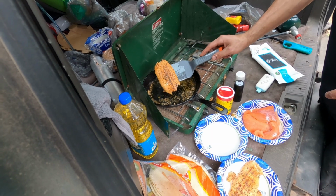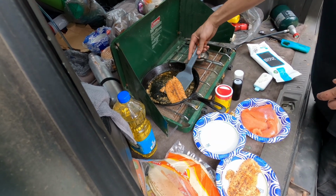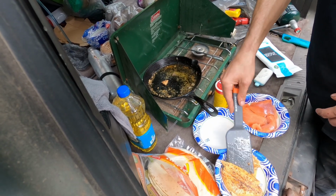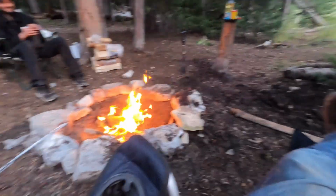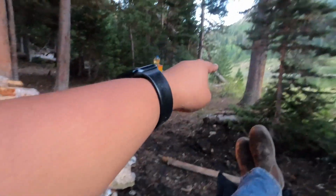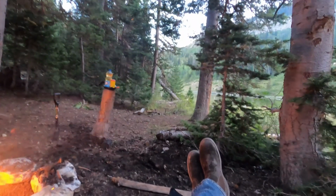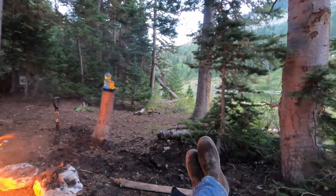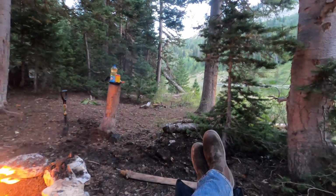Try to even out the seasoning a little bit. Here we are camping. Now, we left fish gut remains over yonder. So hopefully tomorrow we notice they're gone. Or maybe in a couple hours here we see maybe some movement over there. Would be pretty cool.